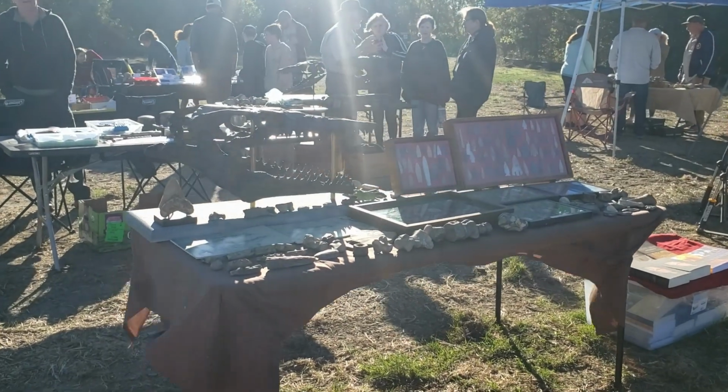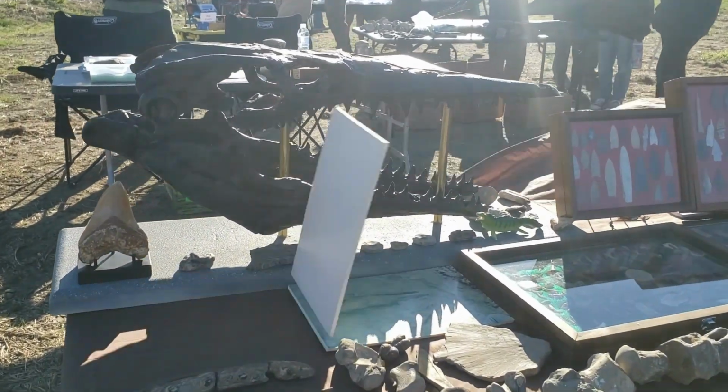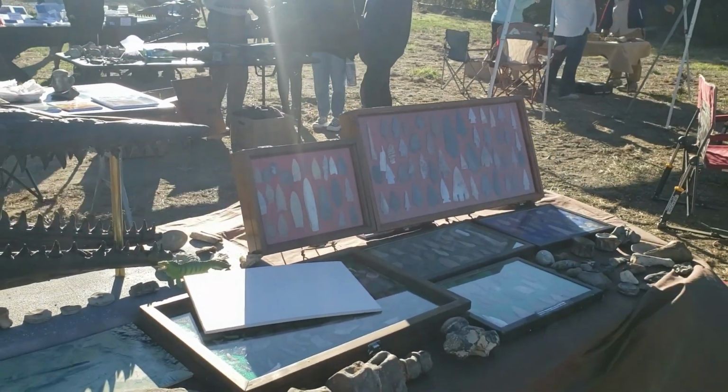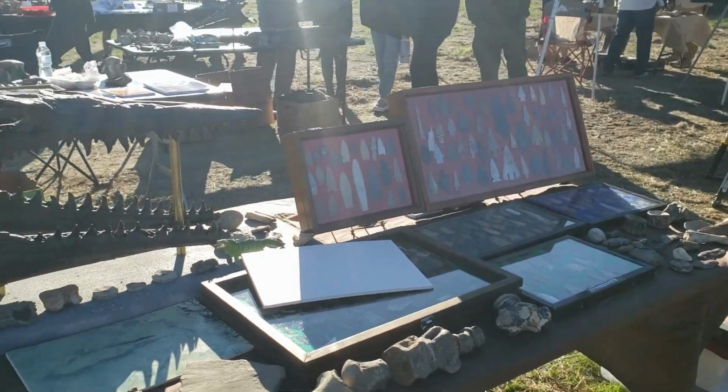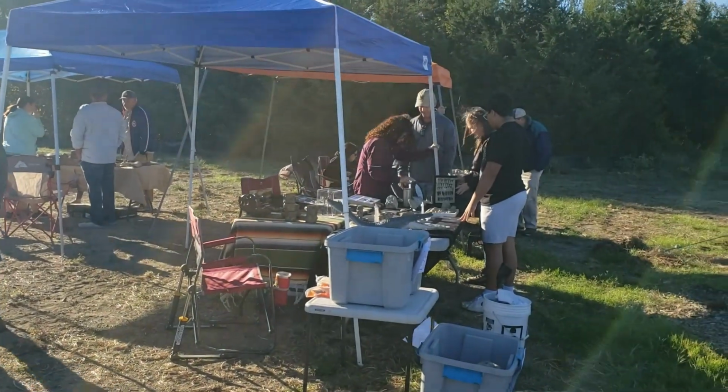Fossil Day is in full swing now. The wind's picking up. I hope it doesn't get too bad because I don't want stuff blowing everywhere. And watch, there it goes. I'm going to have to put a vertebrae on those pictures to weigh them down. Well, anyway, I will take a look at some of the other tables here in just a minute.